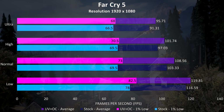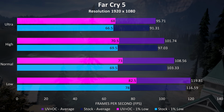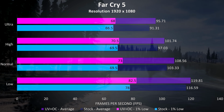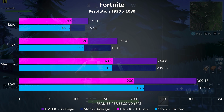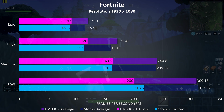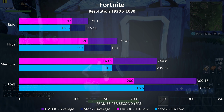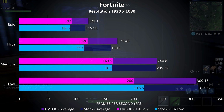Far Cry 5 was retested using the built-in benchmark. The average frame rates were only just a little better, with a 4.8% improvement at ultra settings with the overclocking and undervolting applied. Fortnite also saw the same 4.8% improvement at max settings to the average frame rates, although this varies between setting levels. However, apart from low settings, the trend appeared positive. It does seem like we can gain a little extra performance with overclocking and undervolting, though nothing too amazing considering the results are already quite good.